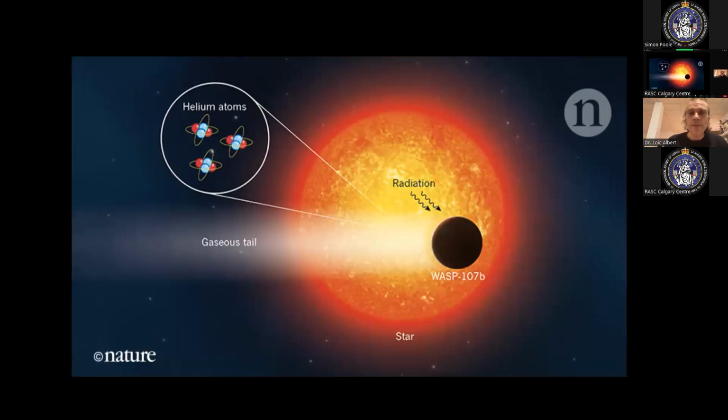And so it goes in the picture that the radiation field of the star blows on the atmosphere, and some of the atmosphere leaves the planet entirely, and leaves, in this case, a gaseous tail of helium. So everything is consistent so far with what we expect. And with those observations, we already learn a little bit more about how planets evolve and form.